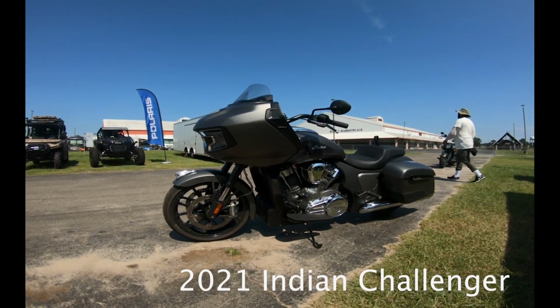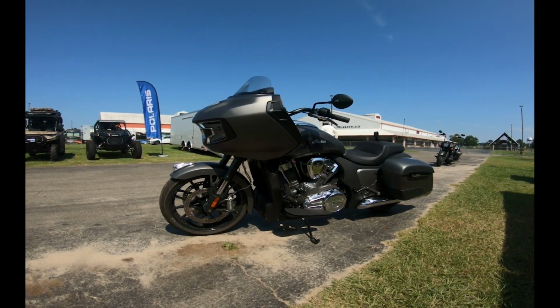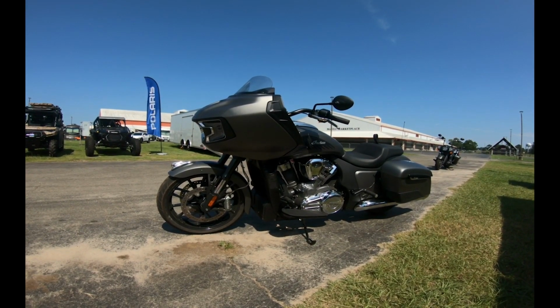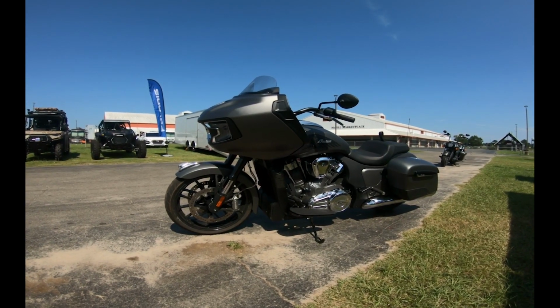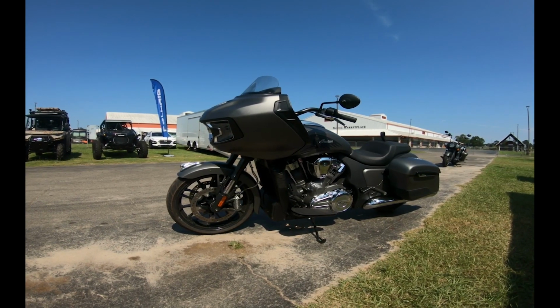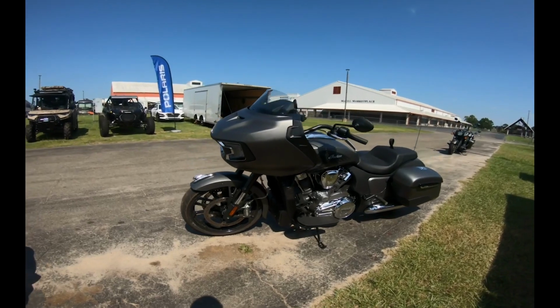So I'm going to be test riding this motorcycle as well. This is going to be the 2021 Indian Challenger. This is going to be different than your other bikes here. It's going to have more horsepower than your Tour Master, your Chieftain, your Chief. It's going to have 122 horsepower. It's going to have 126 foot-pound of torque.